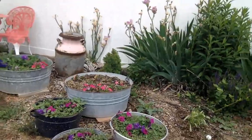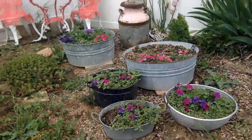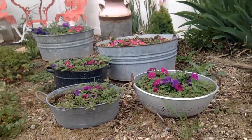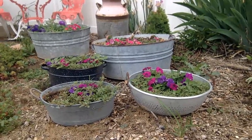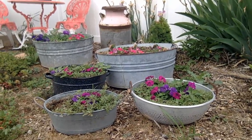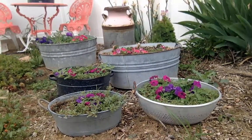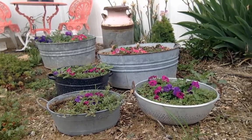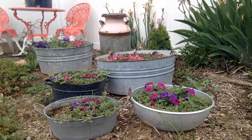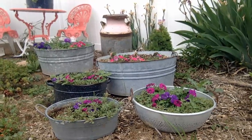Here is my, let's see, can you see this one? This is my old galvanized pans, my colanders. I love old flea market gardening. I found a website called Flea Market Gardening, and I just love it. I use pretty much anything I can plant in. Shoes, baskets, whatever I plant in it.